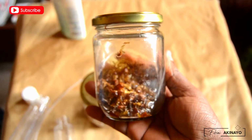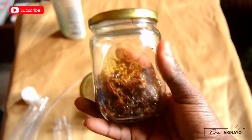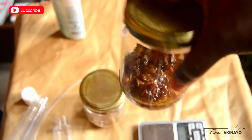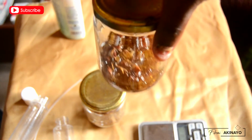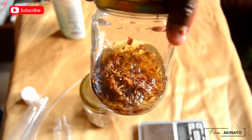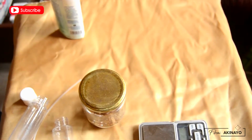Now as a last minute addition, I grabbed my coconut oil that's infused with some calendula and rose petals. These botanicals are quite good for the skin, rose, calendula, and yeah, so it's time to start crafting.